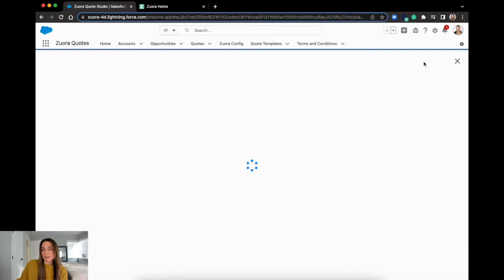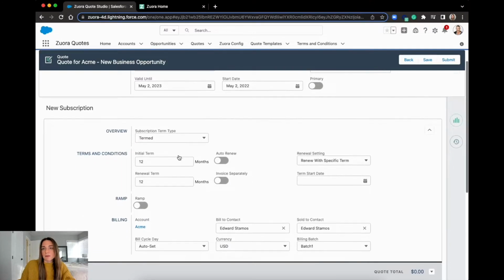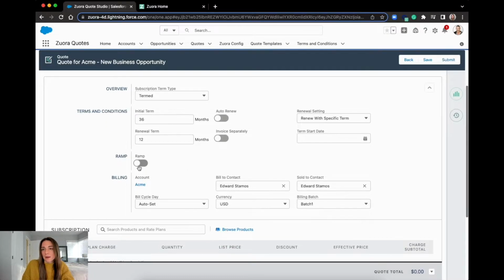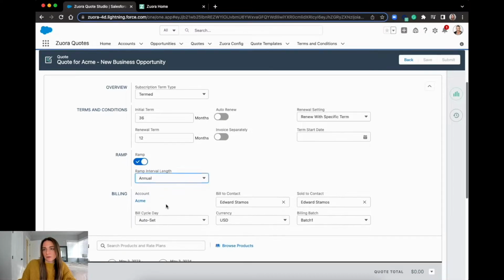Now, as I click into Zuora CPQ from the opportunity page, I'm immediately met with everything I need to configure their subscription. For Acme, we've agreed to a 3-year term, and our company standard is a 12-month renewal term. And during our negotiations, we actually agreed on a 3-year ramp. So I'll check the box for ramp and select the annual interval for the ramp.